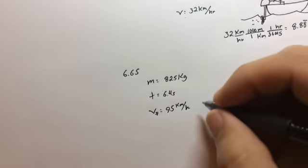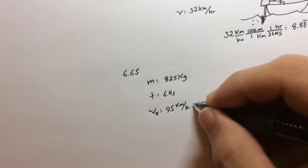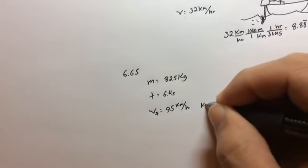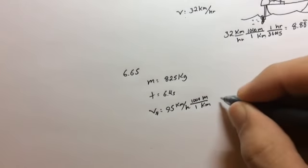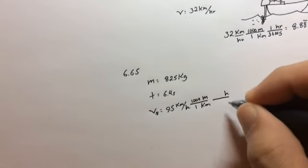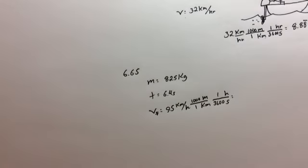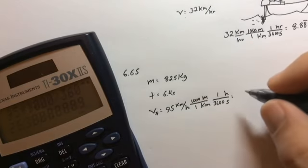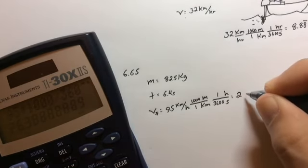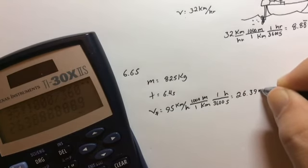Well, let's get this in the standard units first of all. Kilometers an hour to meters per second. Just like what we just did, we've got to get rid of kilometers. So let's go ahead and divide by it. Replace it with meters. 1 kilometer, 1,000 meters. Hours, get rid of it, put it on top. Seconds, we want it on the bottom. Okay, so 95 times 1,000 divided by 3,600 gives me about 26.39 meters per second.